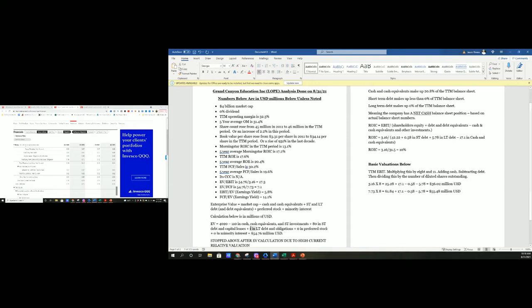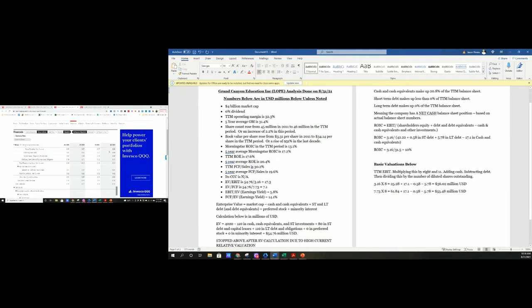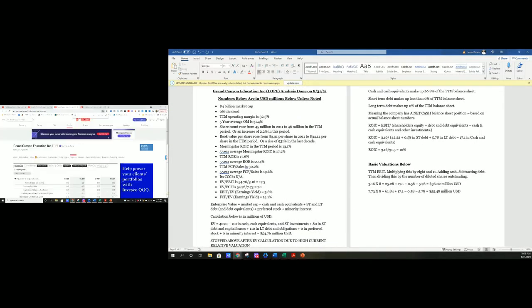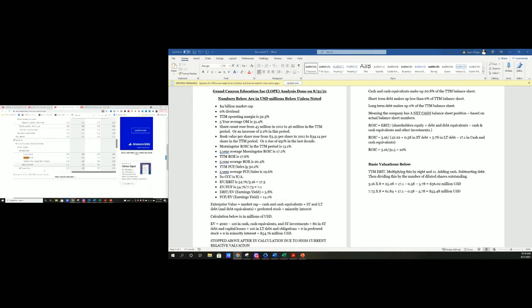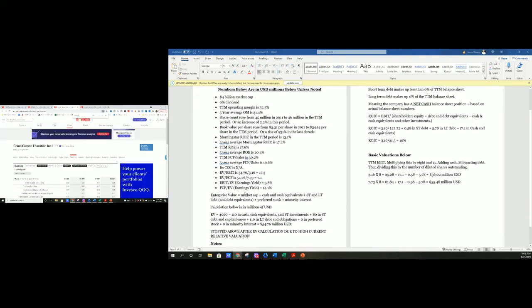So, assuming they don't have preferred stock, which I would assume because most modern companies don't have preferred stock unless they're older, they don't have any preferred stock. Minority interest is something I check for as well. That's not even on here. Okay, so that is 0, 0. Okay, so calculate this up.